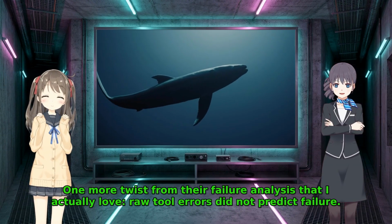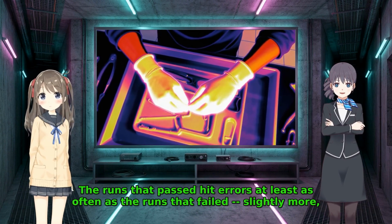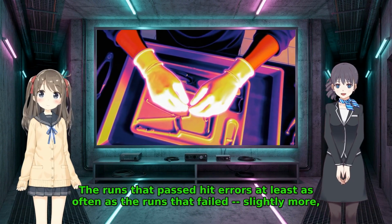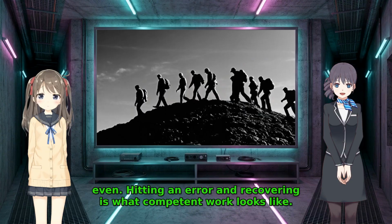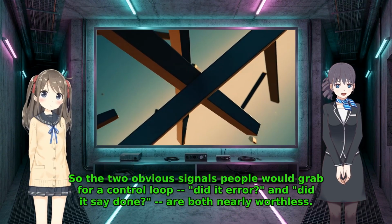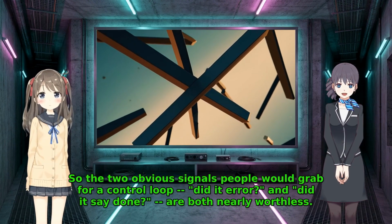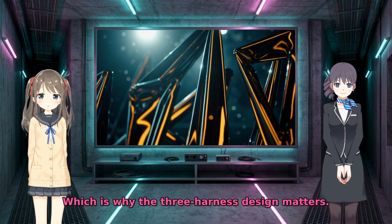One more twist from their failure analysis that I actually love: raw tool errors did not predict failure. The runs that passed hit errors at least as often as the runs that failed, slightly more, even. Hitting an error and recovering is what competent work looks like. So the two obvious signals people would grab for a control loop, did it error and did it say done, are both nearly worthless. Which is why the three-harness design matters.